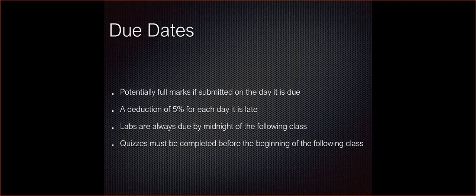Due dates work like this. For quizzes, the due date is the next class by the beginning of class. And if it's labs, it's by the next class by midnight. So that's the way they work. Quizzes will only ever be 10 questions or less, and labs are meant to be done within 15 minutes to a half hour, right? So they're meant to be quick and consumable, easy for you guys to do and easy for me to mark. That's the idea.